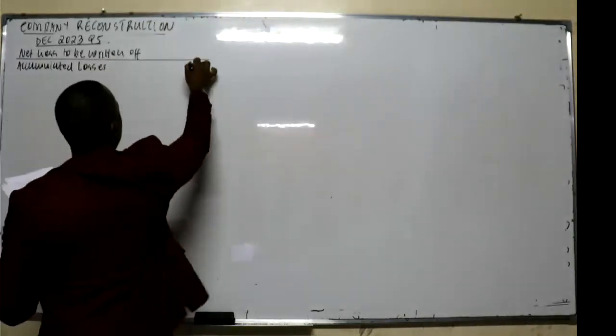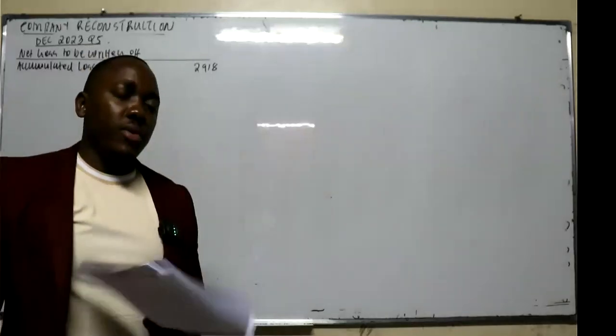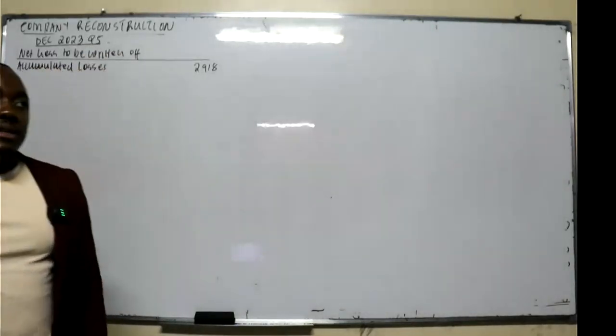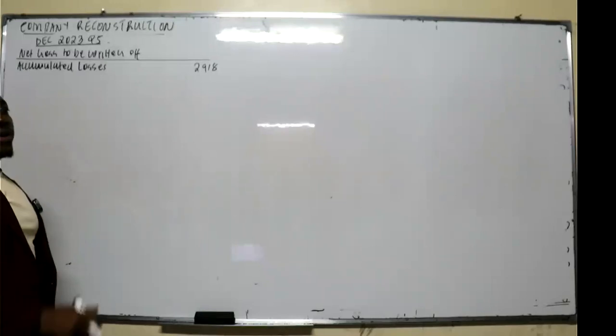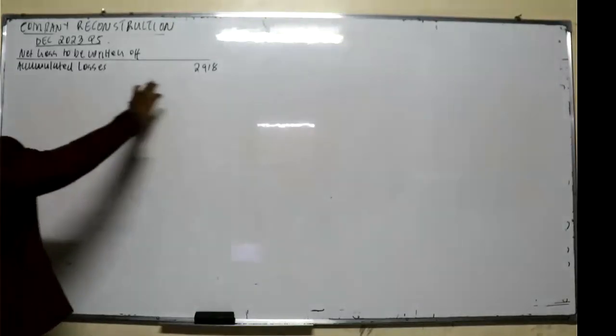So an amount of 29.18. Then we have non-current liabilities. We have current liabilities. Additional information: preference dividend have been in arrears for 3 years. So you add, that's what we call the unrecorded liability. So take the accumulated losses. The first step is to determine the net loss to be written off.